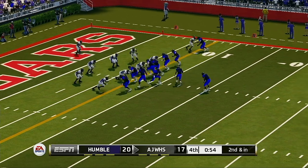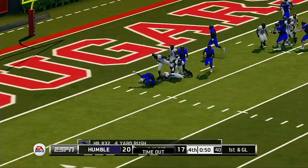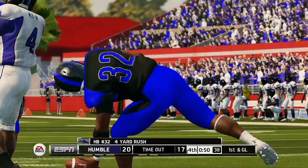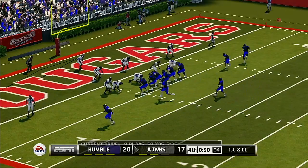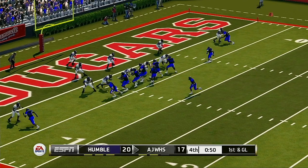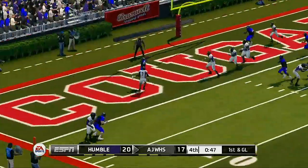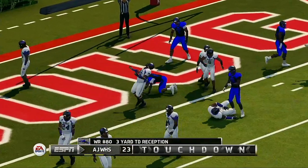Nice run, and he's brought down. That's good enough to pick up the first down. I don't think there's a coach in the world who wouldn't be happy with getting 5 yards a carry. First and goal from the three. They're knocking on the door. Touchdown, and that puts them on top.